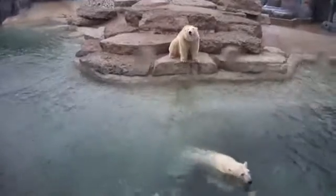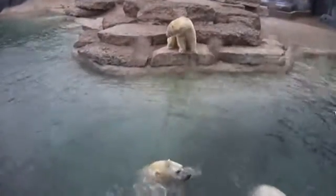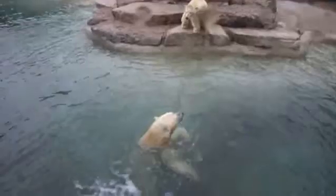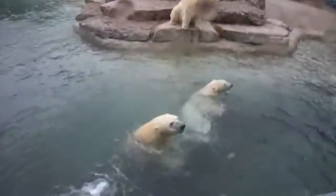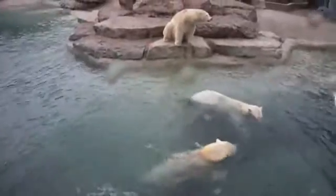Also, increased human activities there may be causing more pollutants in the environment. Polar bears, being at the top of the food chain, tend to accumulate these toxins in their system, and that could also be affecting mortality as well as birth rate and birth success.